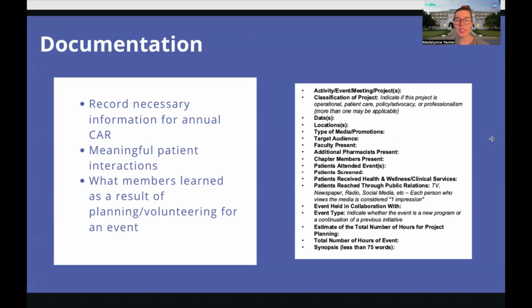Some tips for documentation for your events. It's important to record necessary information for the annual chapter achievement report. This is something you need to fill out every year as a chapter, and it's good practice to record this information while you're doing these events instead of waiting until the end of the year and trying to figure out how many patients you served. This is an example of one of the entries on the chronological list for the CAR. It's a good starting point for what you want to document for each event that you hold.